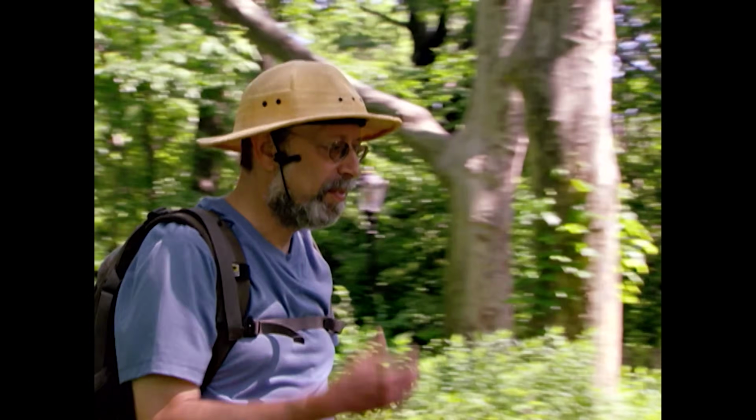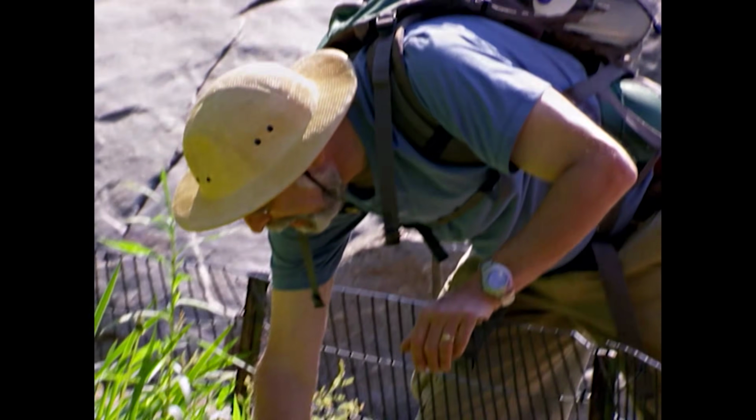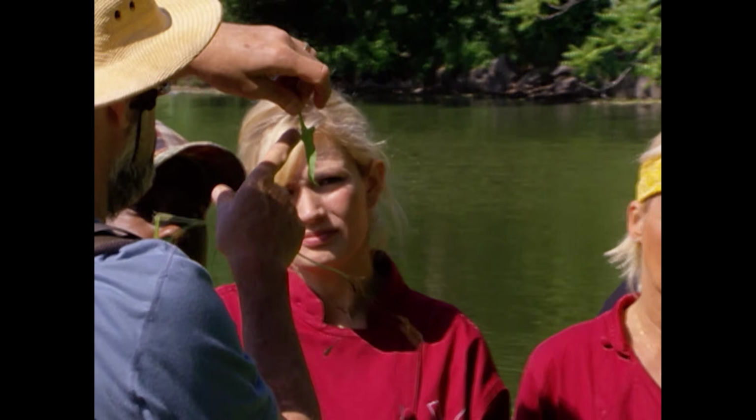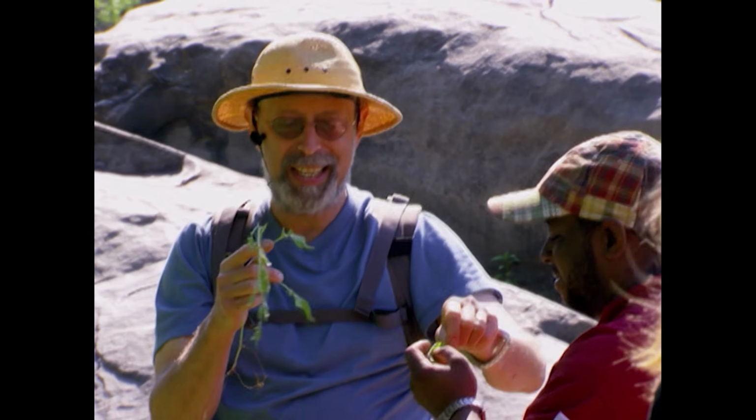He's a genius when it comes to what you can live on. I mean, this man would never die in the forest. Here's our next plant. This is called sheep sorrel. It has a leaf that looks like a sheep's face with a nose and 2 ears. Here, see what it tastes like.